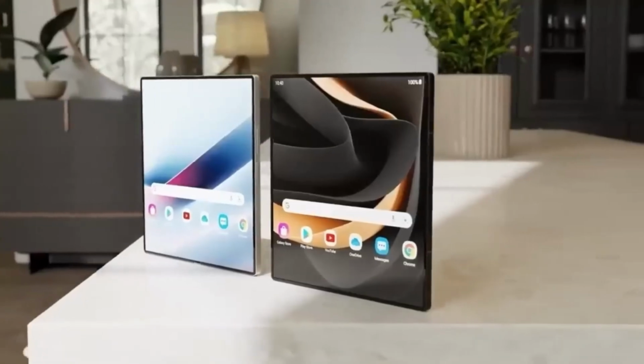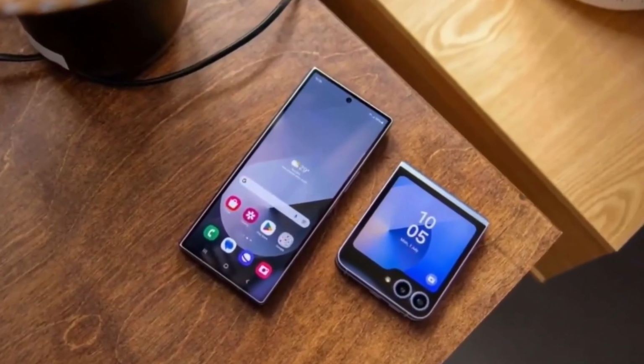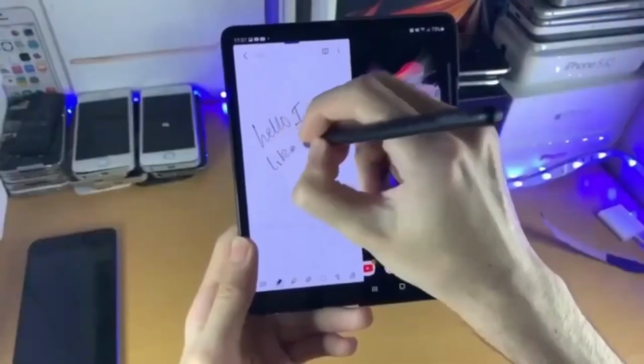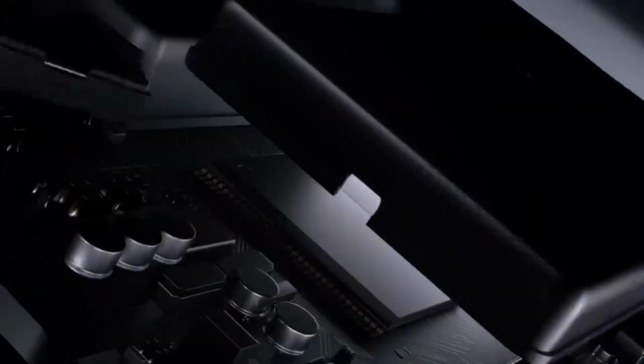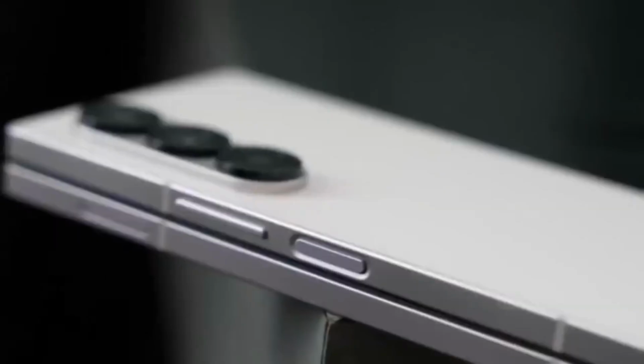Samsung will officially launch the Galaxy Z Fold 7 on July 9th at its big Unpacked event in the US. And that's not all. We're also expecting the Galaxy Z Flip 7, a new Flip FE model, the Galaxy Watch 8 series, and the brand new Watch Ultra 2025. It's shaping up to be one of the most exciting events in Samsung's lineup.